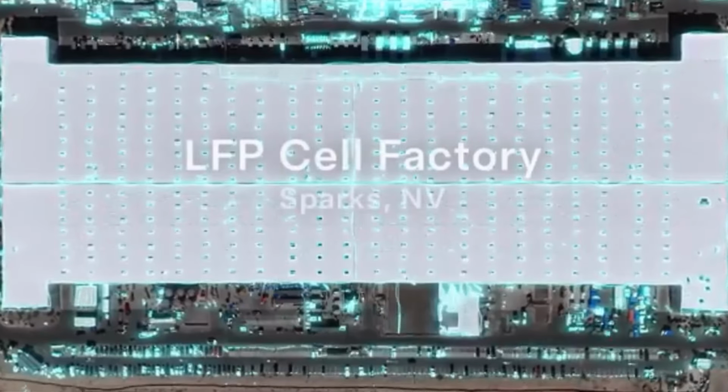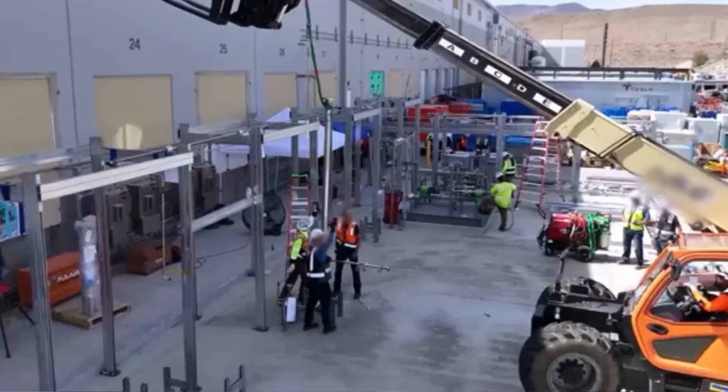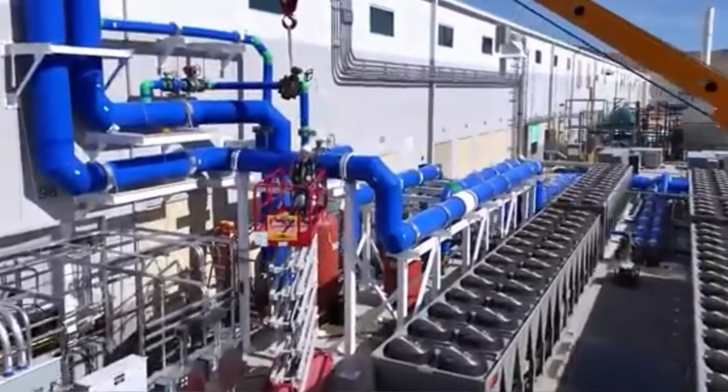So, batteries in the pack, which used to cost $1,000 per kilowatt-hour 10, 15 years ago, now it's like $100, and it's going lower.